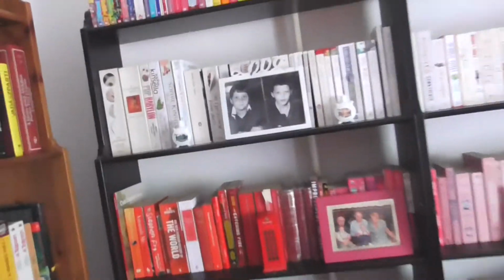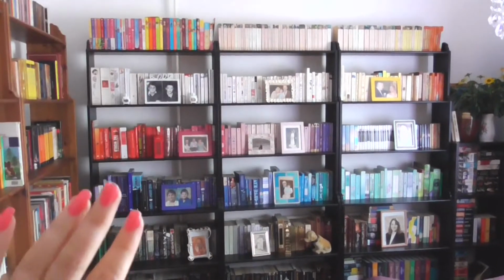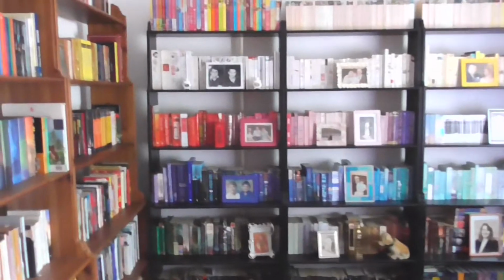And now this wall, and now that wall, that side on there, is all of my English books. So let's go through those.